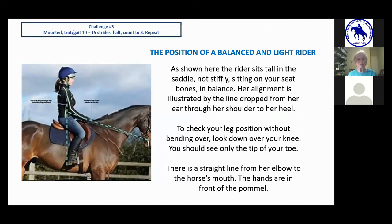We talk about that we want you to be riding balanced and light. Now, as shown here in this picture, this rider is sitting tall in the saddle. She's not stiff. She's sitting on her seat bones in balance. Her alignment is illustrated by the line. You can see these lines are drawn right here from her ear to her shoulder, to her hip, and back of her ankle, and back of her heel. That's good alignment.